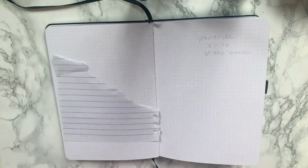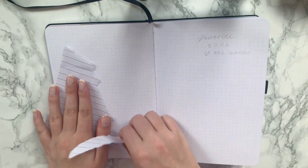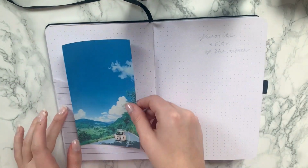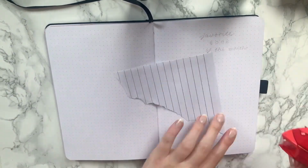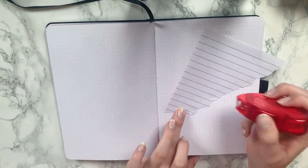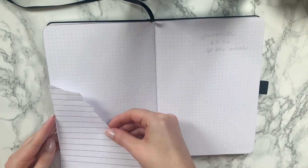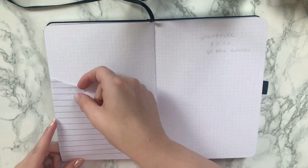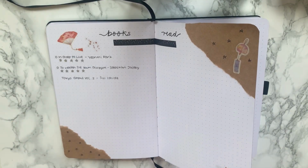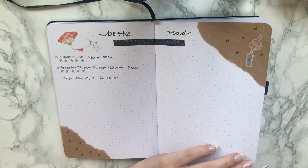I know it's a little bit later than usual and we are already in June, but I thought I'd still do it because I'm doing the spreads anyway and maybe you can take some inspiration from this for the other months. For June, I decided to go with a kind of Studio Ghibli theme. You can recognize that a little bit better in the following pages.